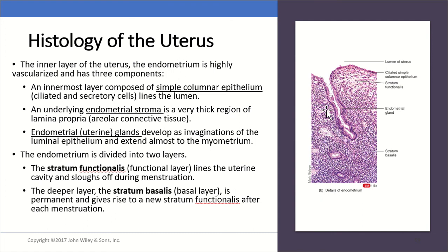The endometrium is going to be divided into 2 layers. The stratum functionalis is our more superficial layer. This is the functional layer, and this is going to line the uterine cavity, and this is going to slough off during menstruation. And then the deeper layer is the stratum basale, which we can see down here. This is our basal layer, and this is going to be a permanent layer that's responsible for producing and giving rise to a new stratum functionalis after each menstrual cycle has occurred. So we shed this stratum functionalis, and then our stratum basale is going to produce new cells that are then going to become the new stratum functionalis.